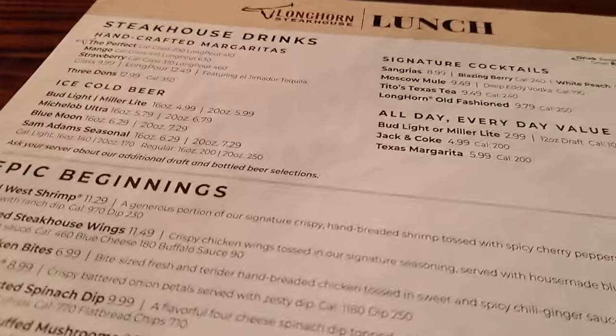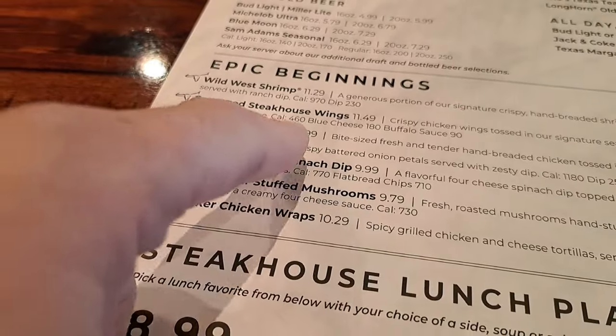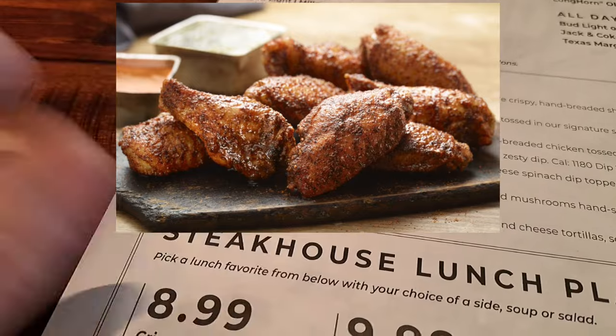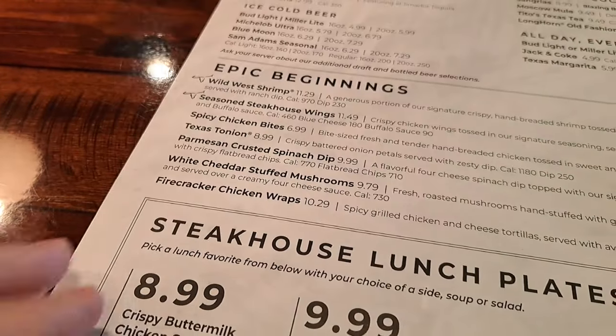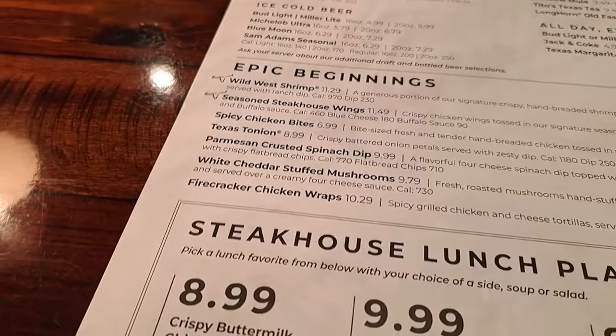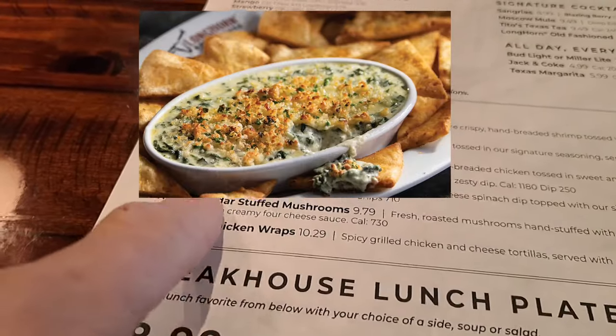The appetizers are on the other side, I believe. Epic Beginnings, Wild Wild West is a thing here. Seasoned Steakhouse Wings. Again, I would probably get that if I was here by myself. But we got to think about Michelle and what she wants. So, Parmesan Crusted Spinach. I know that she likes that.